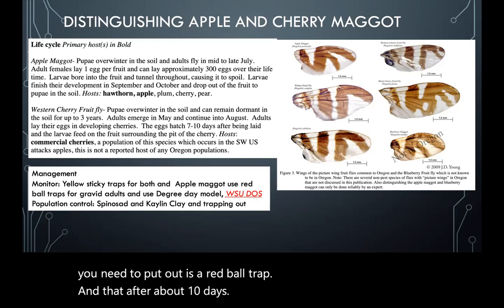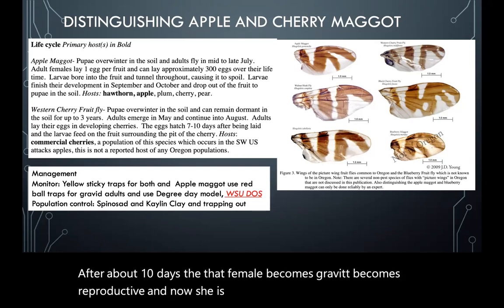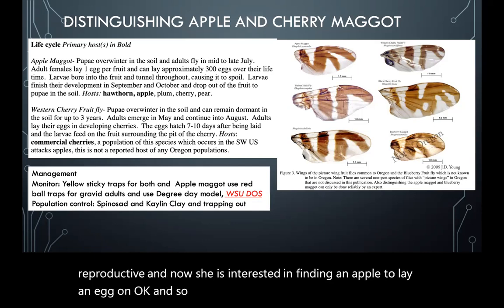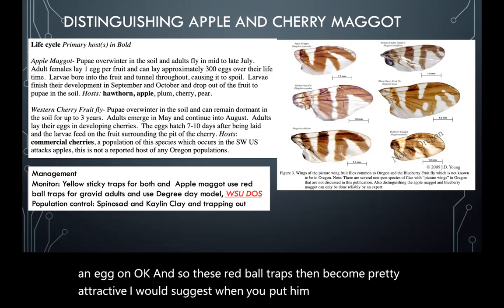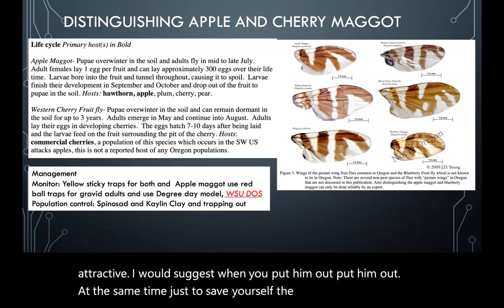After about 10 days, that female becomes gravid, becomes reproductive. And now she is interested in finding an apple to lay an egg on. Okay, and so these red ball traps then become pretty attractive. I would suggest when you put them out, at the same time, just to save yourself the labor and to remember to do it.